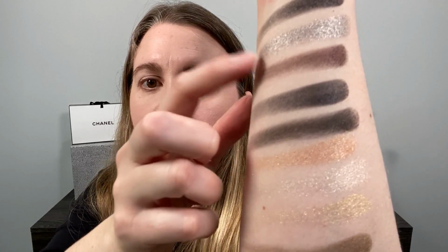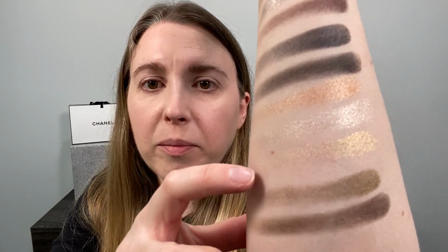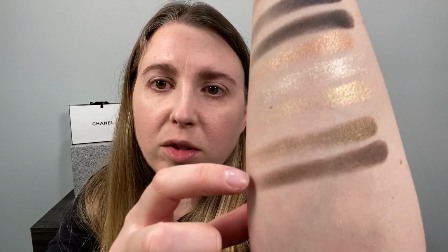And then we have a bright silver. You can see the difference between the 2. This one has more of a white base versus a gray base for Dark Night. And then we have a pale gold here, and you can see how light that gets. You can really sheer the 3 of these out.